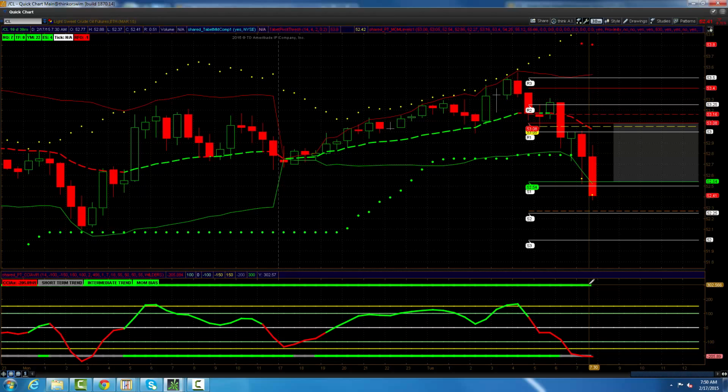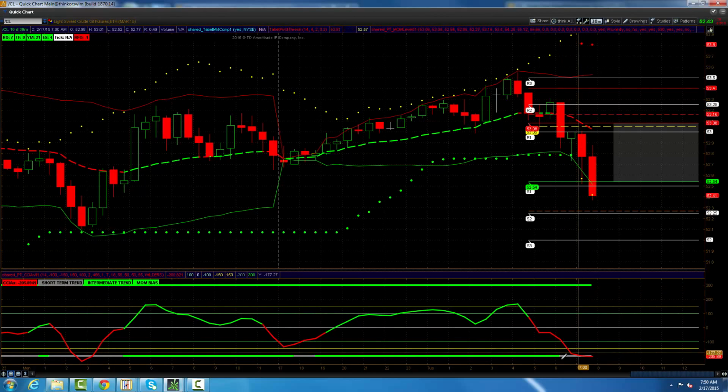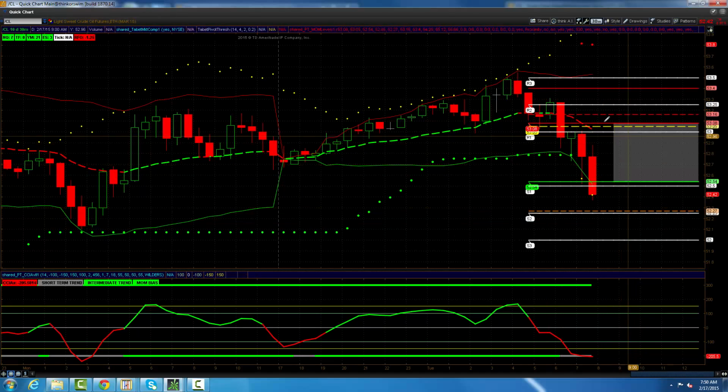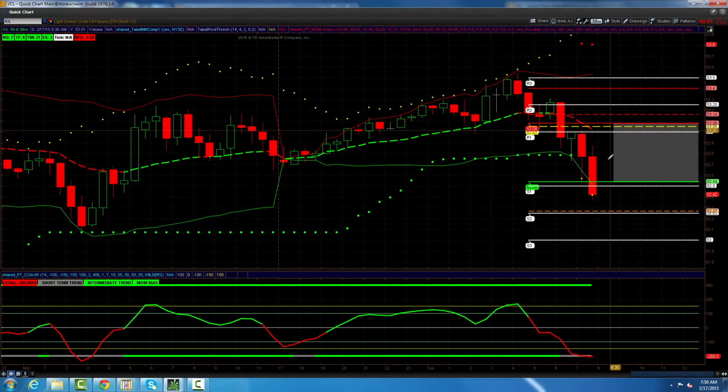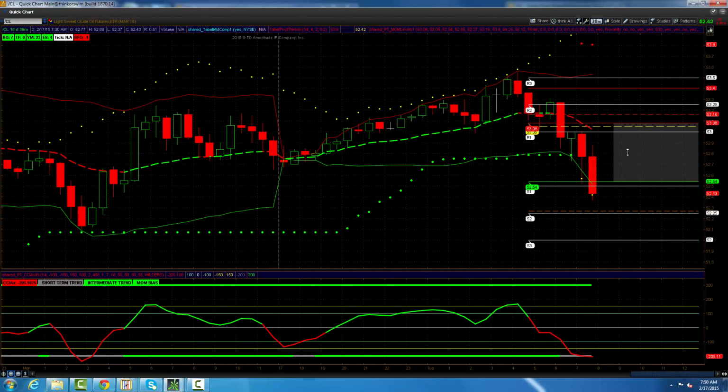Intermediate trend is up. Right now we're in a neutral with the short-term trend, but I think we'll have to see how it reacts at the bull bear zone and go from there. The market started above value, has gone through value. Now I see it bottoming out. If we get back inside value, I think we'll go back up to this area here. So we've got a positive bias on oil.